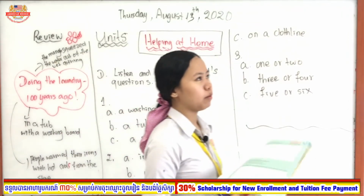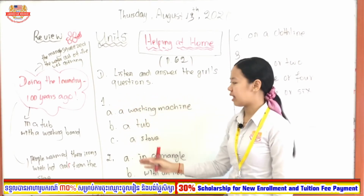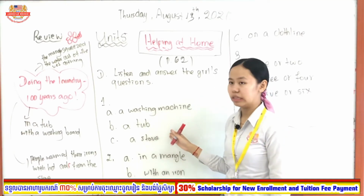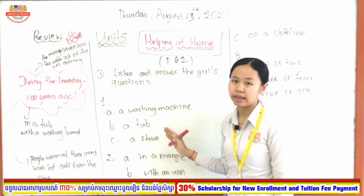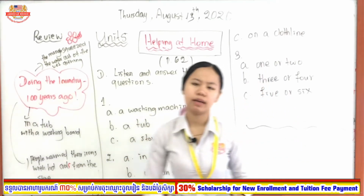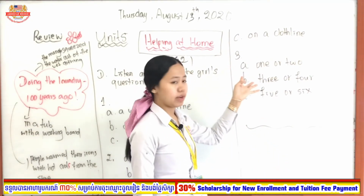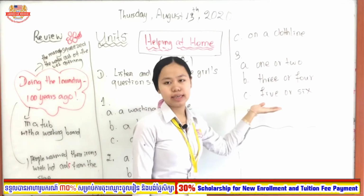Today there are 3 questions. While you're listening, please focus and try to answer this exercise. Try to catch the girl's questions, and after that you can answer the questions. For number 1, they provide 3 possible answers: A, a washing machine, B, a tub, C, a stove. Number 2: A, in a mangle, B, with an iron, C, on a clothesline. And for number 3, there are 3 possible answers as well: A, 1 or 2, B, 3 or 4, C, 5 or 6.